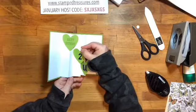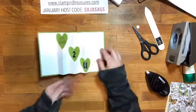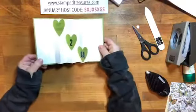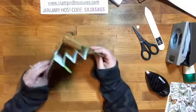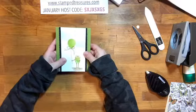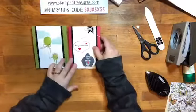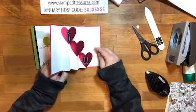So I'll pull in the other card for those of you who joined us a little bit late and maybe didn't see the other one that I did. There we go. So that's what it looks like. And then closed. Super cute. I love how it turned out. So here's the other one here. The Hey Valentine with I love you on the inside.